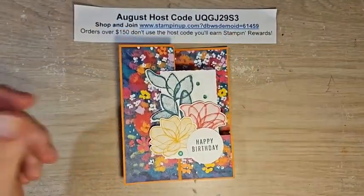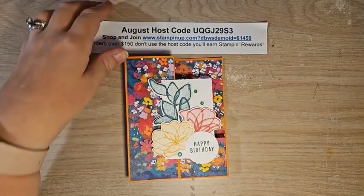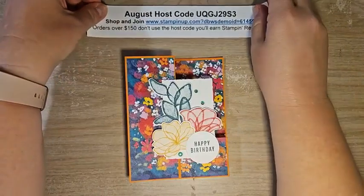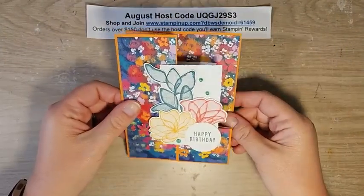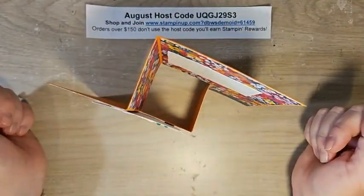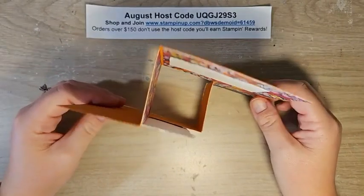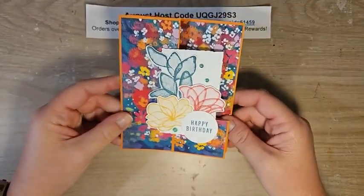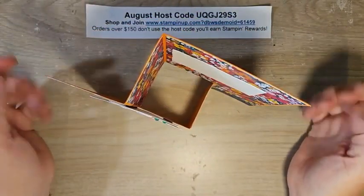All right, this is what we're making today. I think I'm going to raise my camera just a little bit because I want to make sure that we can fit everything in here that we need to fit in here later. Okay. This is what we're making today, this split Z-fold card. We're kind of going to be cutting it apart to make the Z-fold, and it looks harder than it actually is. I'm going to break this down into steps that are easy to figure out.